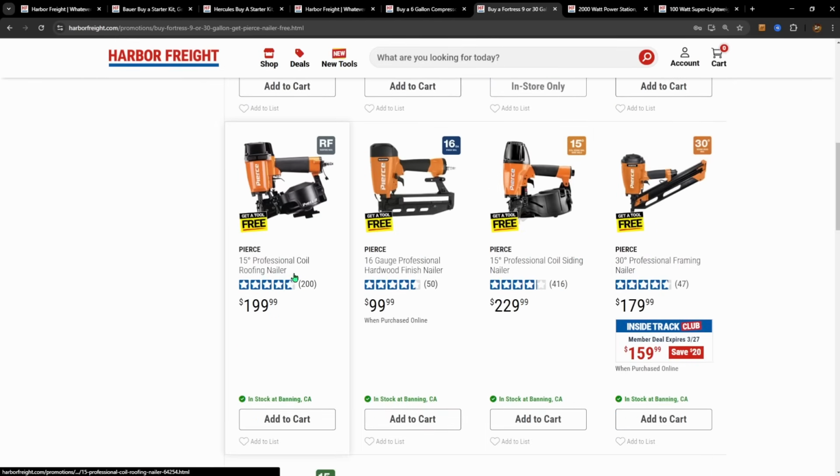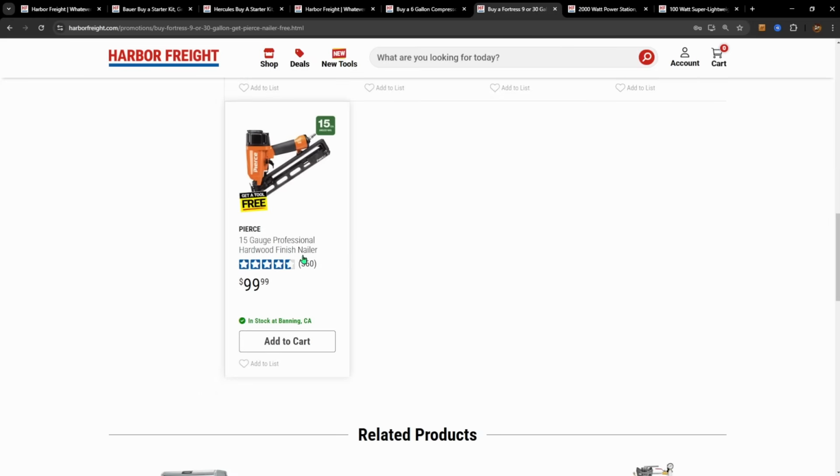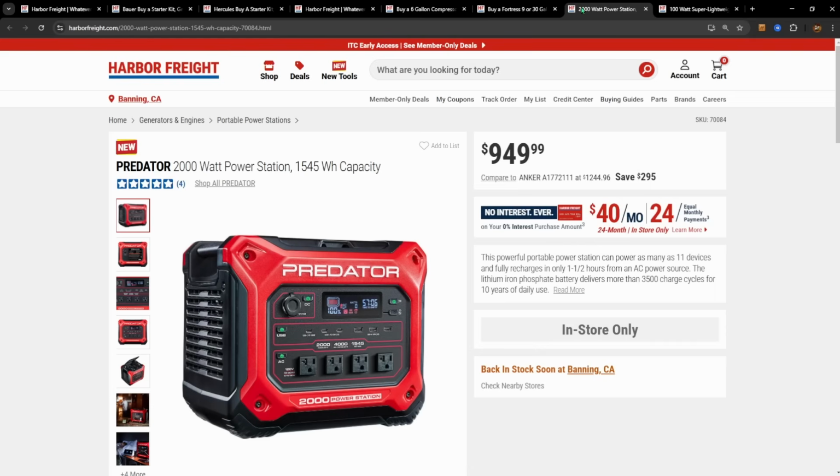This 15 degree professional coil roofing nailer, $199. You get that for free. The 16 gauge professional hardwood and finish nailer, $99.99 when purchased online. That's very interesting. Another 15 degree professional coil siding nailer for $229.99, or the Pierce 30 degree professional framing nailer, $179.99, currently on sale. Oh, and the sneaky one down here, the 15 gauge professional hardwood finish nailer. So we have some brand deals that we don't cover too often that are going on.